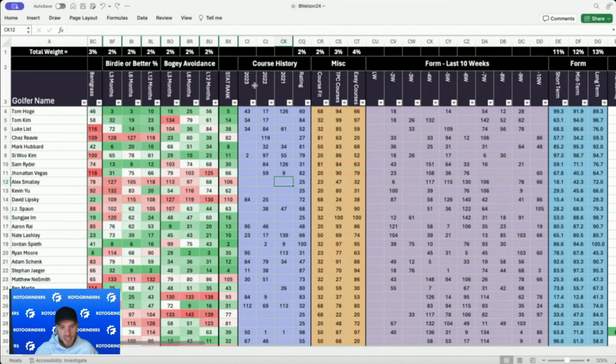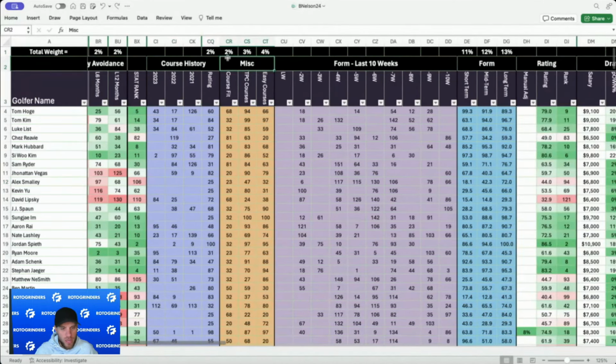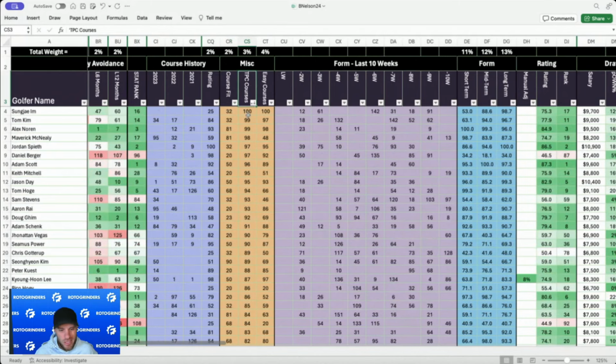But course history, again, we only have 3 years of data to work with. I only put it at 2% in terms of the weight. The course fit comes from Data Golf: strokes gained on TPC courses. So if there's a correlation there between all the TPC courses on the PGA Tour, Sungjae, Tom Kim, Noren, we know KH Lee loves the TPC courses.